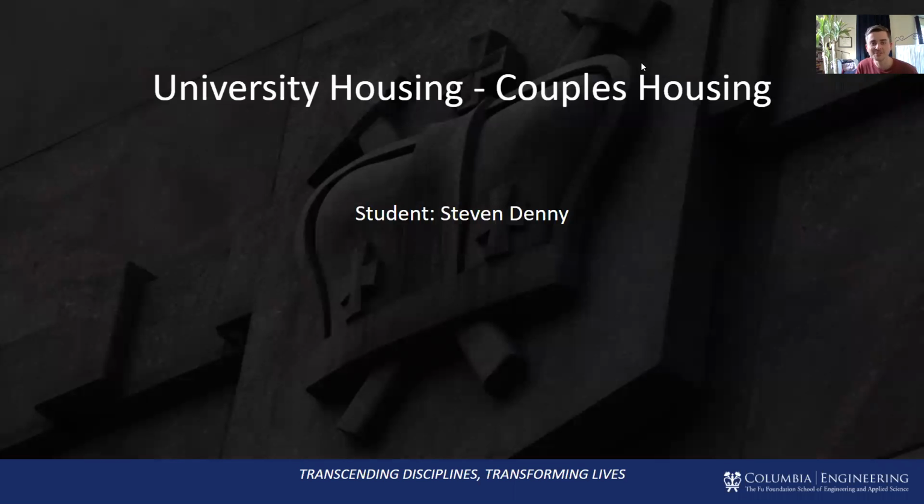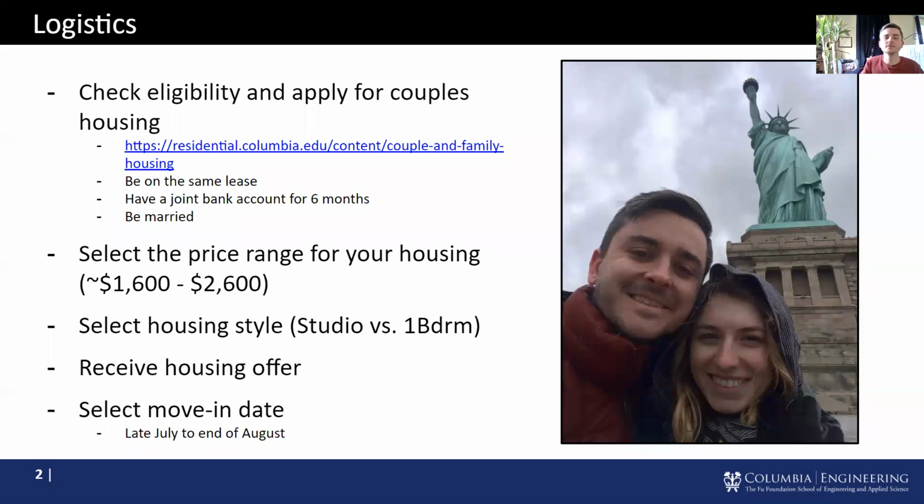I'm a third-year PhD student here at Columbia, and today I'm just going to be talking to you about some of the couples housing and family housing options available to students. So just to jump right into it, in terms of logistics, you have to be deemed eligible by the University Housing Office as a couple or a family.